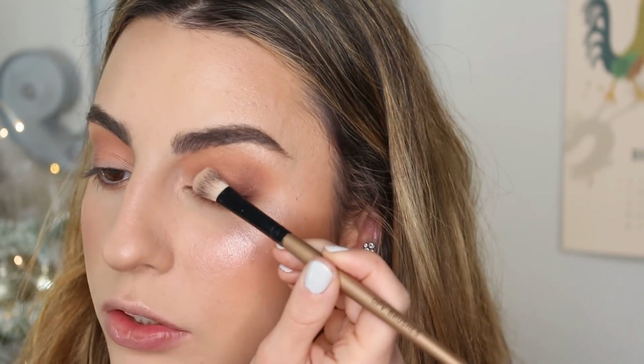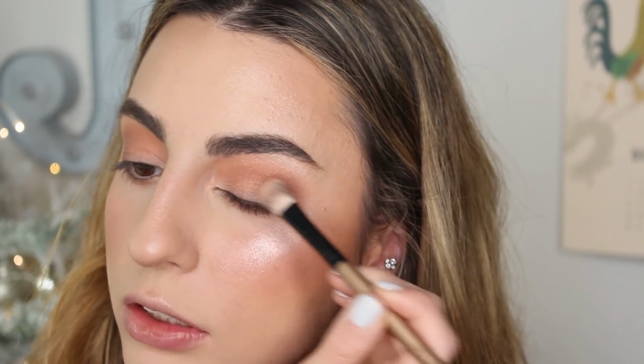So lastly, for the lids, I'm gonna keep it pretty soft. I'm gonna go into this shade right here. It's a really soft gold, but it almost looks like a rose gold, but not quite. I'm gonna take a really small amount of this, and I'm just going to gently sweep a little bit on top of my lid.